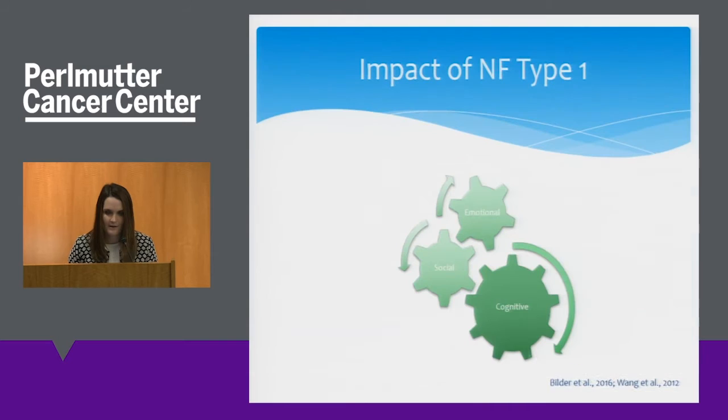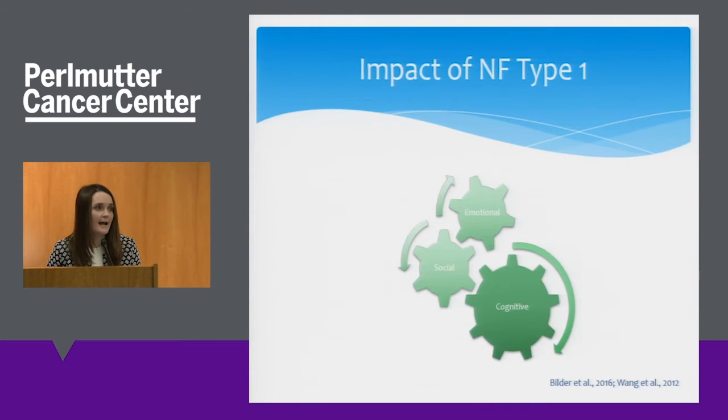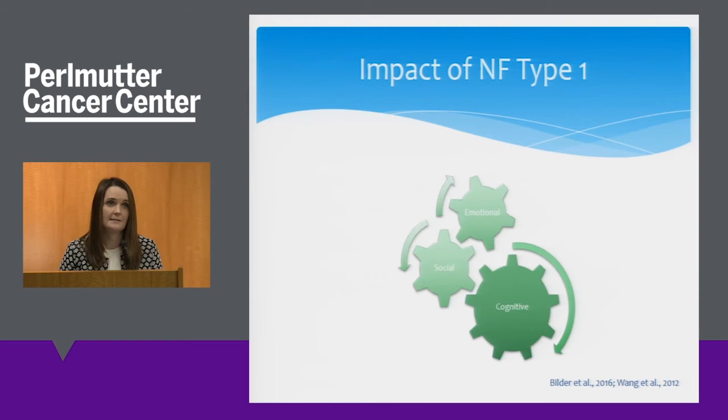NF type 1 has a significant impact on emotional, social, and cognitive abilities. For example, patients with NF type 1 have difficulties with social relationships at times as a result of the disease and are 4 times more likely to receive a diagnosis of autism than the general population. In addition, patients with NF report increased symptoms of depression and anxiety compared to the general population.